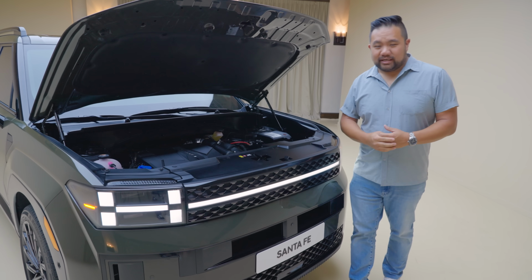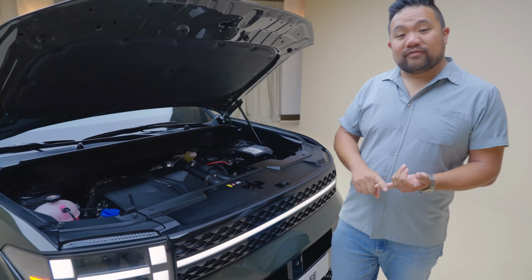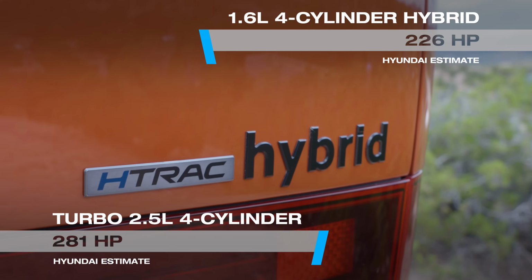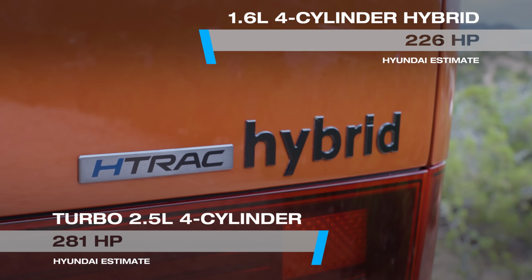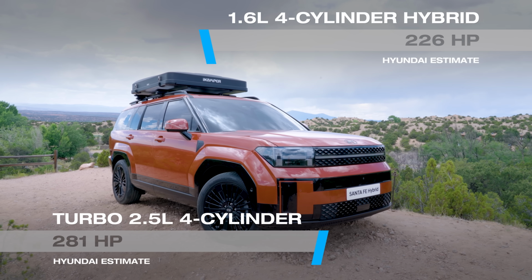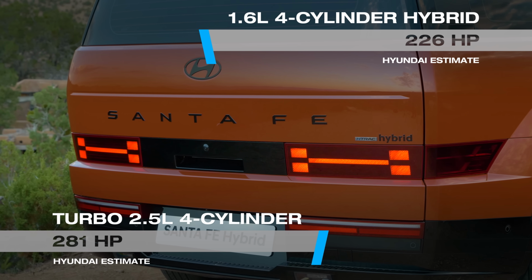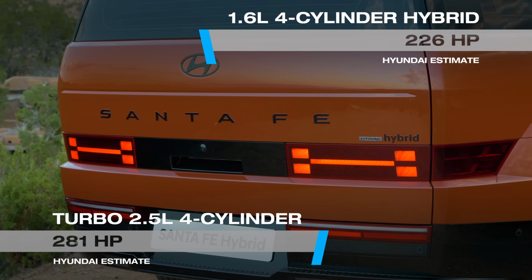As for powertrains, Hyundai has only confirmed that 2 of them will be available for the North American market. That would be a 2.5-liter turbocharged 4-cylinder and a hybrid with a 1.6-liter turbocharged 4-cylinder. And if those sound familiar, that's because those are basically the same powertrains that you'd find in the previous generation Santa Fe.